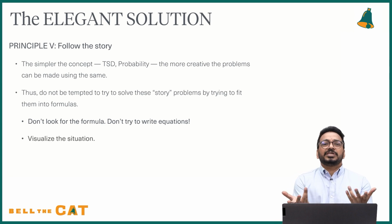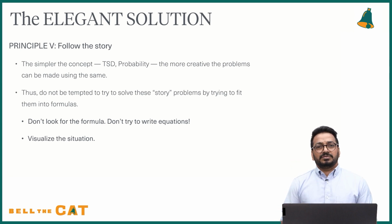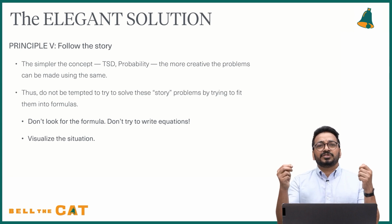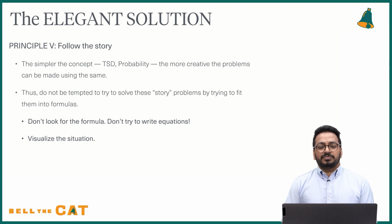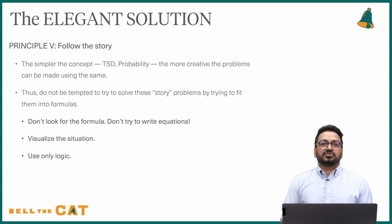When what do you do? Sir, you're saying don't write the formula. What should I do? Visualize the situation, right? Visualize the situation as to what will happen, and then what you need to do. There is only one concept, speed into time is equal to distance, right? Visualize the situation and then only use the logic.